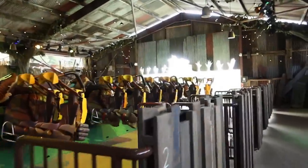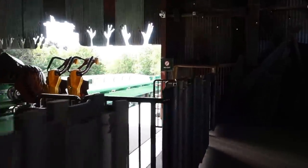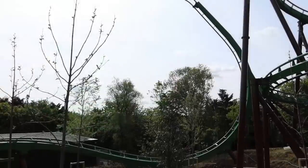That's it. So yeah, as much as we can't wait behind the air gates, they are trying the best. I'm not going to slow it down, so I'll put my camera away now and we'll see you when we get off.